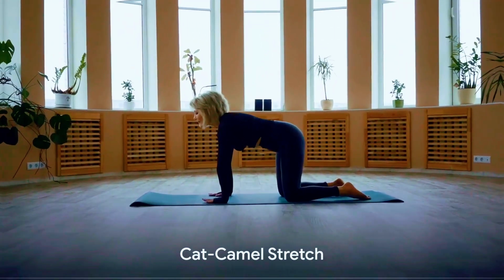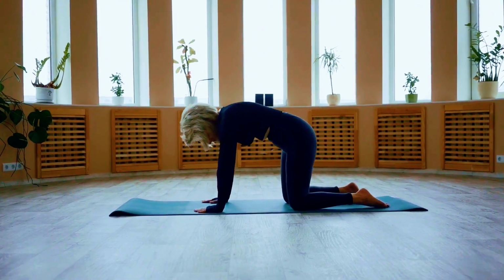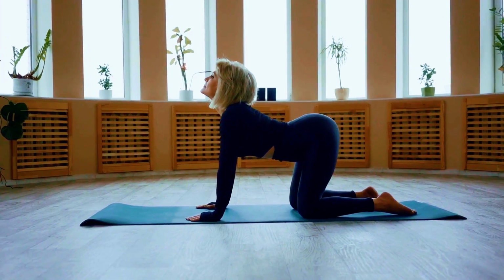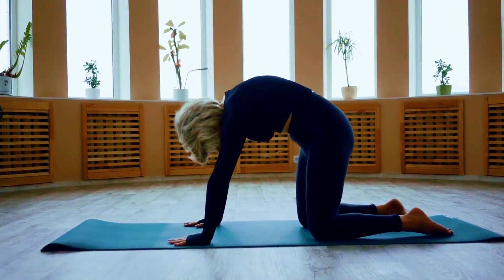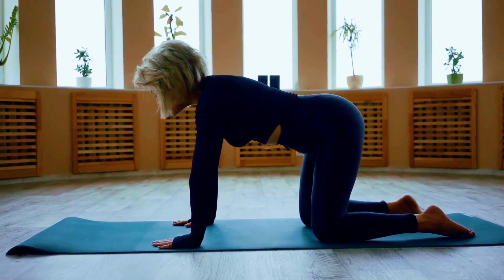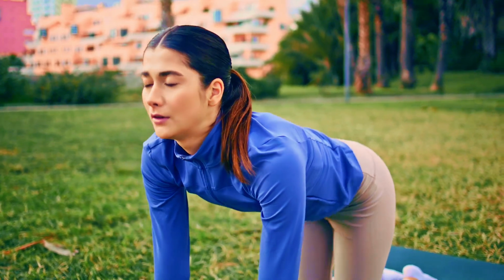The fifth technique to delve into is the Cat-Camel Stretch, a wonderful exercise that's all about fluidity of motion. To begin this stretch, position yourself on a yoga mat or a comfortable surface. Place your hands and knees on the ground, ensuring your wrists are directly under your shoulders and your knees under your hips. Now imagine the shape of a scared cat.